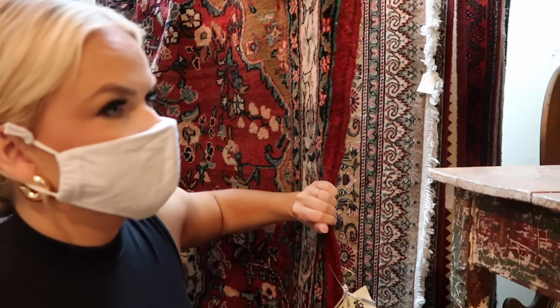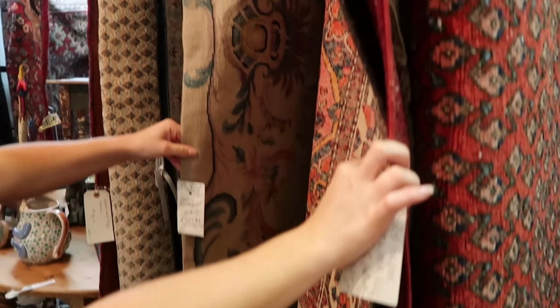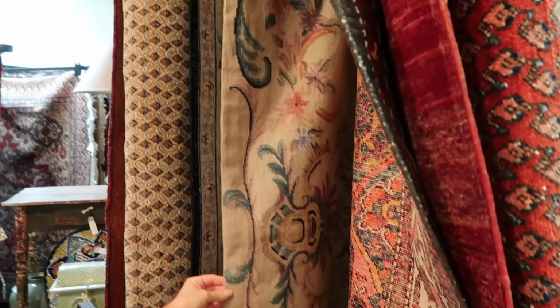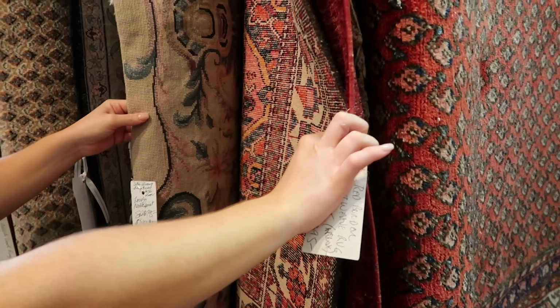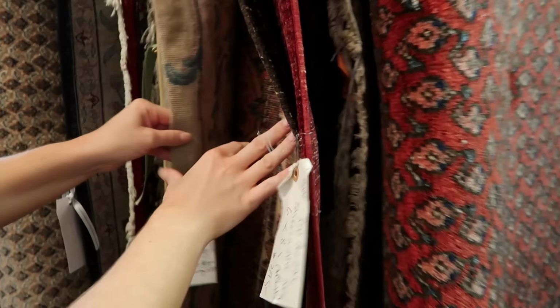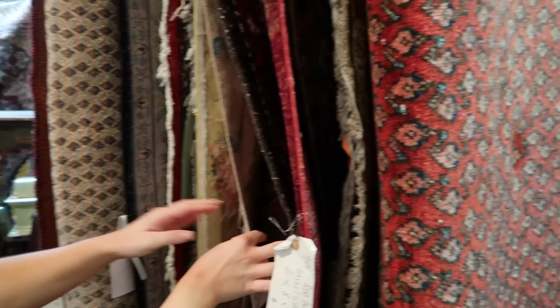Okay, those are a little... And you can swap it too. You would like this one. That's pretty. Okay, I've never seen any like this though. Needlepoint rugs. What the heck? You make that by hand? Wow, that's gorgeous.